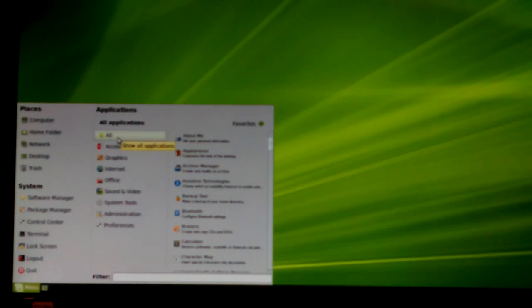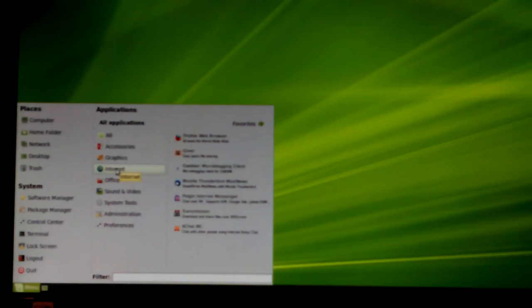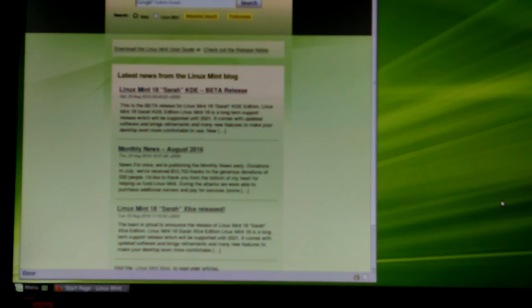So, no Wine on here. Got Firefox. An older version of Firefox, compared to the new version, where I couldn't run any of my stuff that I wanted to run.